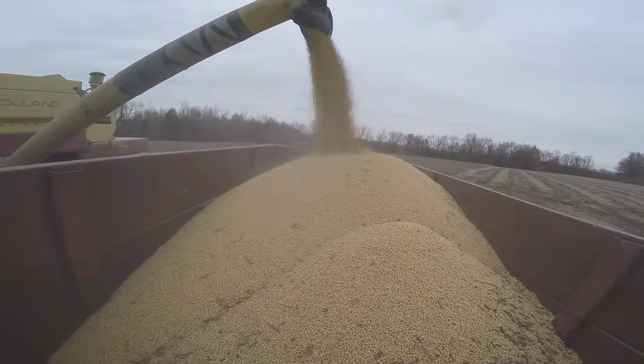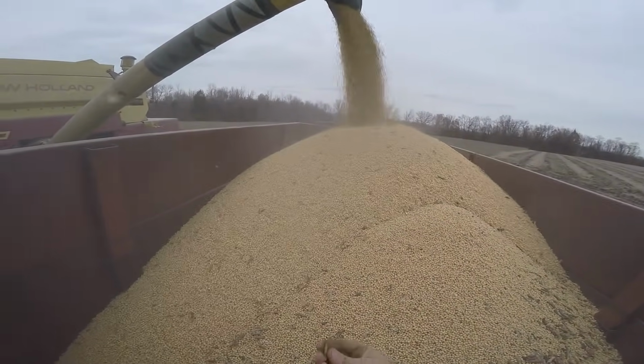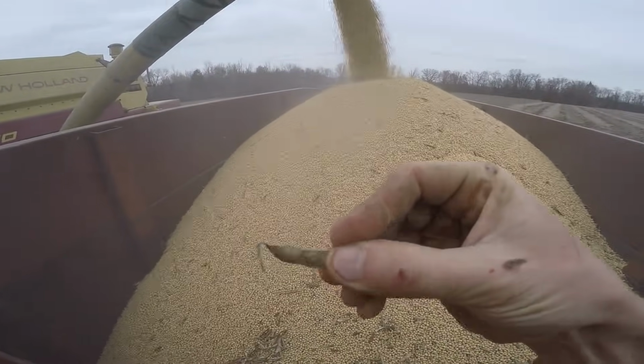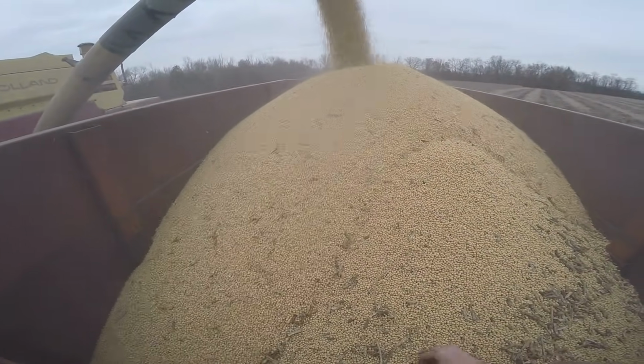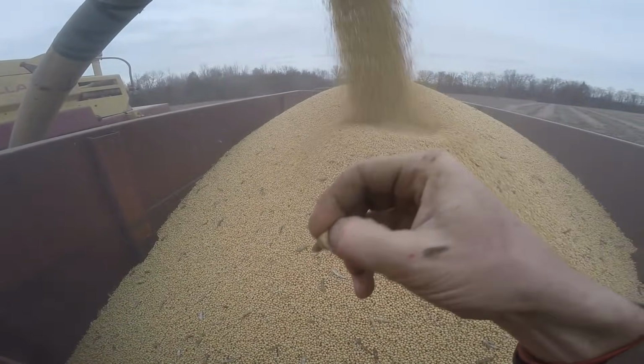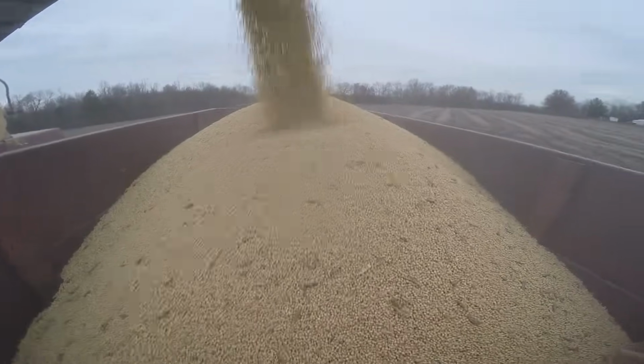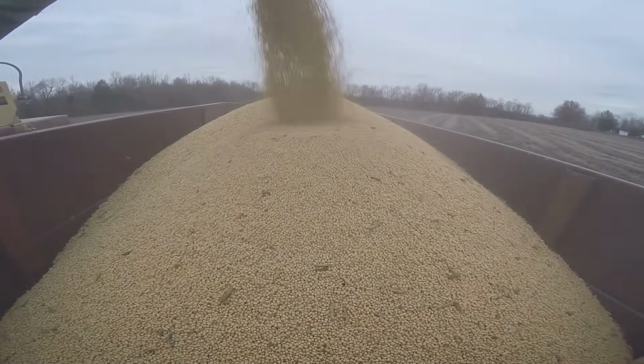They're dusty, right? That's good. A pod here and there, but most of them, that's got a funky little bean in it. Now, the pods always look worse than I think they are. Just because they float to the top, they're lightweight. So being less dense, they'll float, plus they're a little bigger.